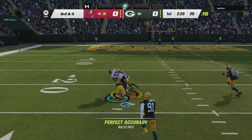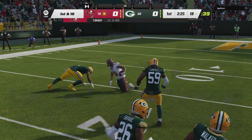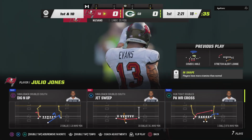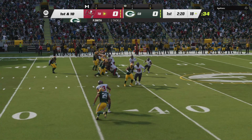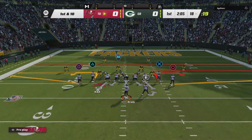To Evans on the slant. And they'll wind up getting this one all the way down inside the 20. Well, they were in search of a short gain on 3rd down, and they wind up nabbing over 20 yards. So after several rushes to start the game, Charles, they go to the air there and get a nice completion.